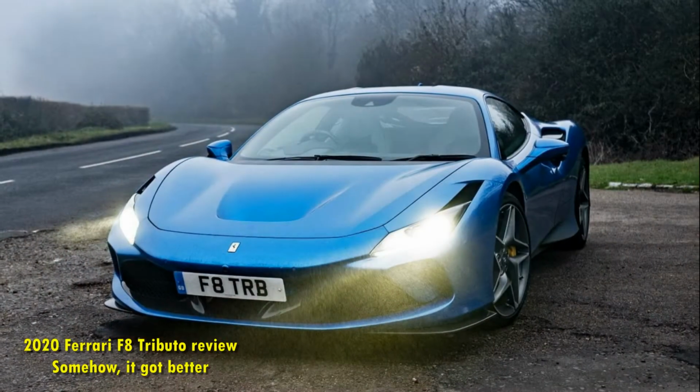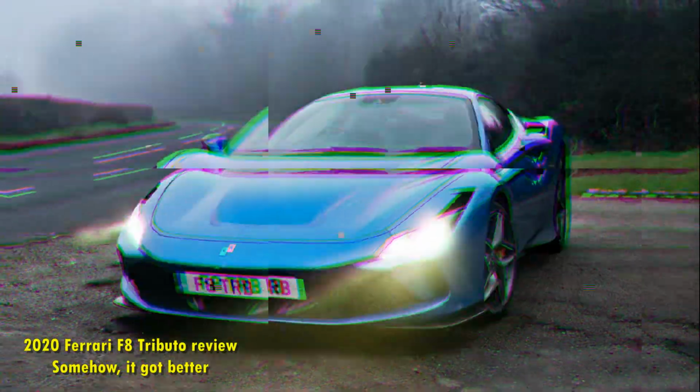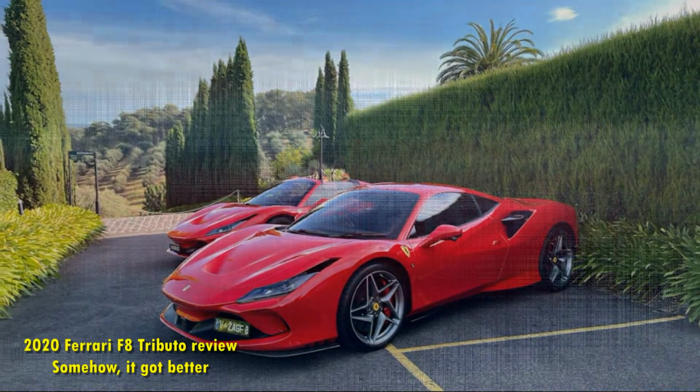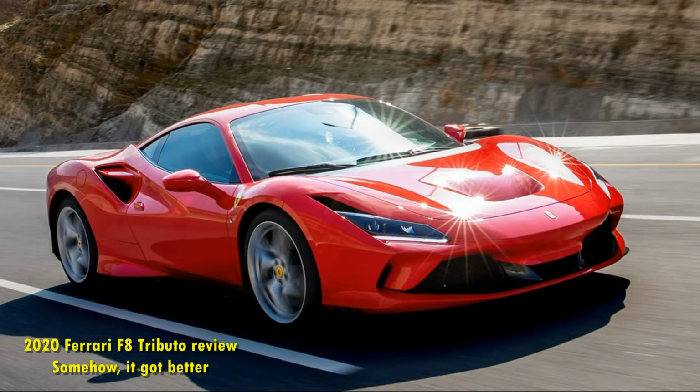Larger air intakes on the side feed the same 3.9-liter, turbocharged V8 from the 488 Pista. Here, like there, it makes a whopping 710 horsepower and 568 pound-feet of torque. That's approximately 50 more horses than the old 488 GTB, enough to drop the official 0 to 62 mph sprint by a tenth to just 2.9 seconds.